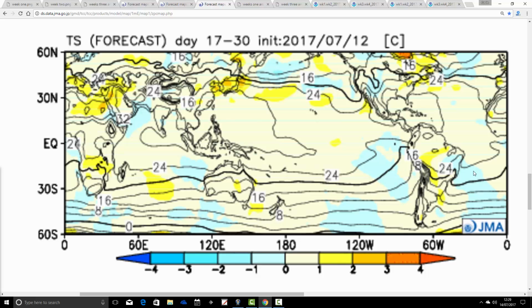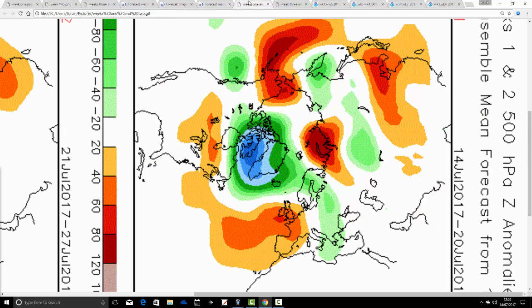Nevertheless, it's high pressure close to the country through the last stages of July and the start of August, which will bring us a lot of warm and dry weather. Let's have a look at CFS V2 and compare.